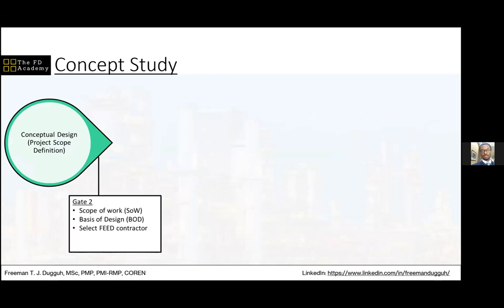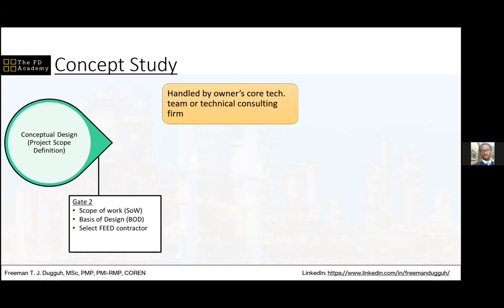So this concept selection can be handled by the owner's team, or it can be contracted out. On the projects I've worked on, sometimes the owner's team might not be very experienced with this kind of projects. So they might rely on the services of an external contractor who is specialized in analyzing various concepts and then choosing a particular concept to go forward.